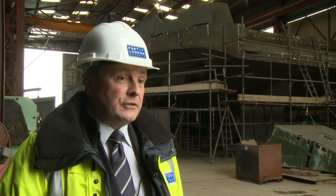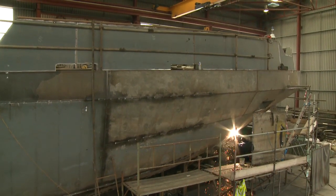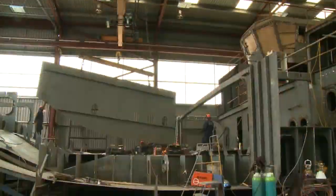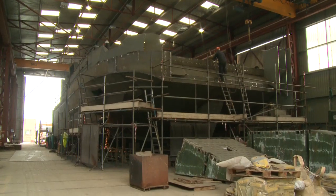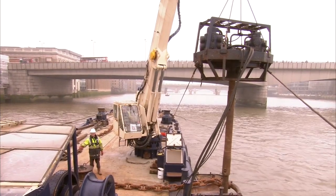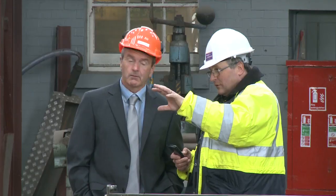This is the largest investment the Port of London Authority has made in over 20 years. The total cost of the project is going to be around £6.5 million, which is a very substantial investment for the PLA. We expect the life of the vessel to be in the order of 20 to 30 years, but bearing in mind that our existing vessels are now 43 years old, we really hope to get a similar length of life out of this new ship.